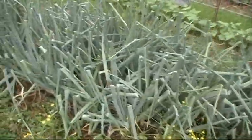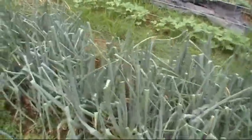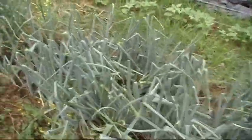These are the Lissa Craigs. I covered that the other day. Still growing, still doing good.